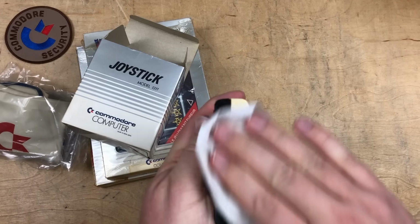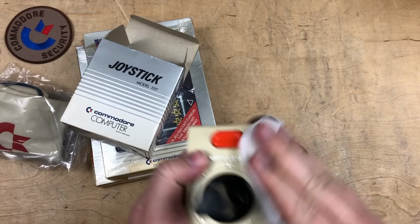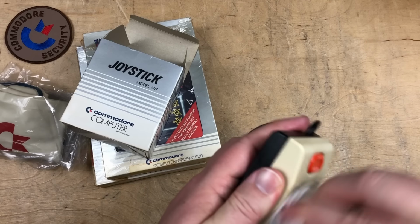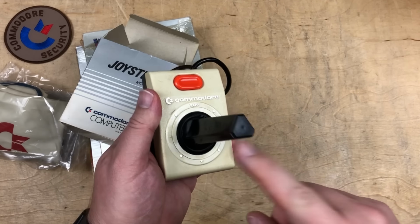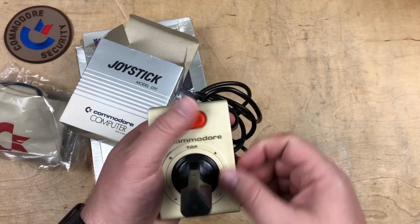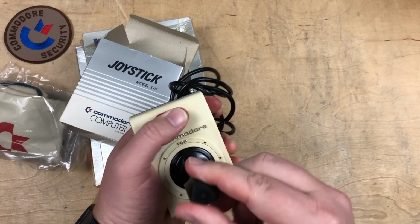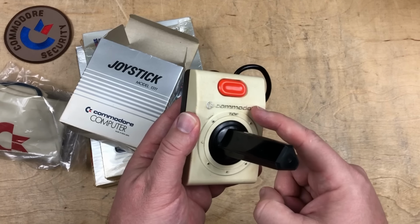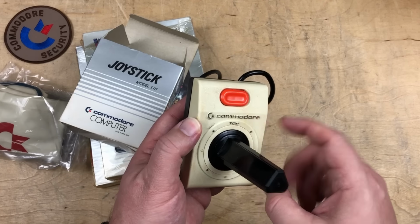So presumably this system did see a fair bit of use, but the box was just stored away safely somewhere. These joysticks are fairly famously bad. They look kind of cool, but the triangle stick, the single button, I mean, I guess it's nice that it's kind of ambidextrous, but it's actually pretty terrible to use. Commodore designed this because the first VIC joystick they released was a total clone of the Atari 2600 joystick.